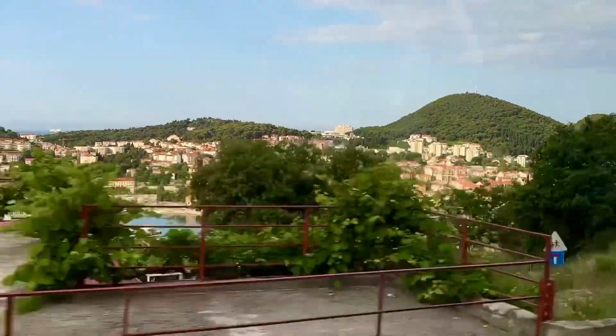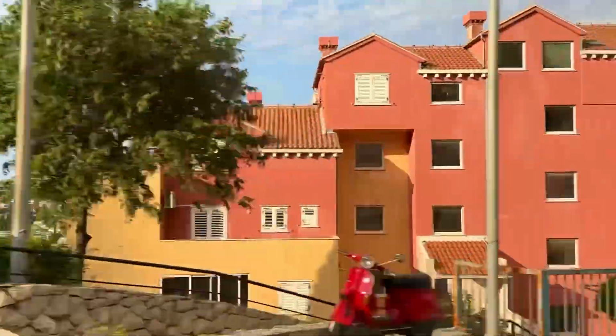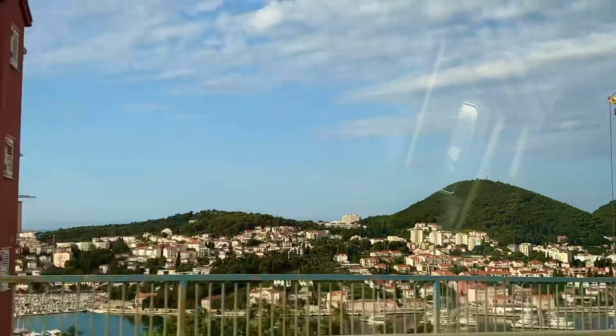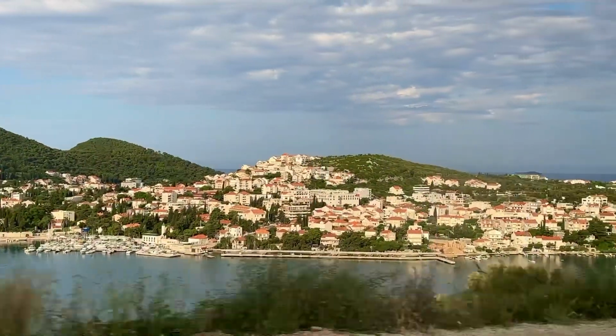Also, you can see from here the part of the town called Lapad, where we have many beaches. And then there is the area Gruž that you can see from here as well. There is the international port of Dubrovnik. There is also the old port in the old town, but this one here is the new international port.